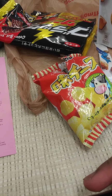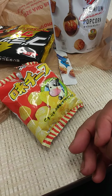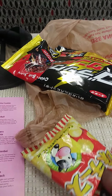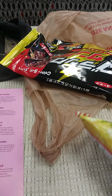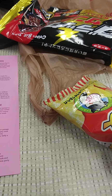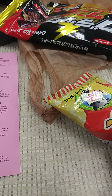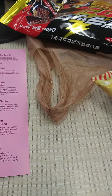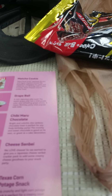Now I'm gonna try each snack. First, I'll try the cheese senbei. When I first opened it, it smelled kind of weird. But now I'm gonna see what it tastes like. Tastes like something I've eaten before, but I can't tell what. Sounds kind of like the consistency of a cracker, a Ritz cracker.